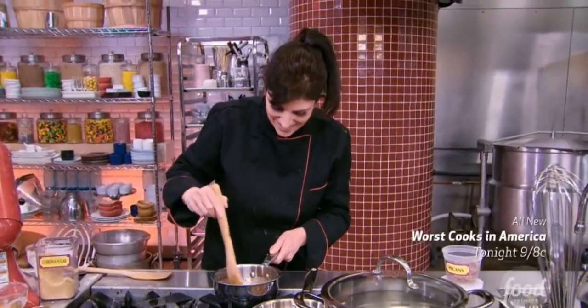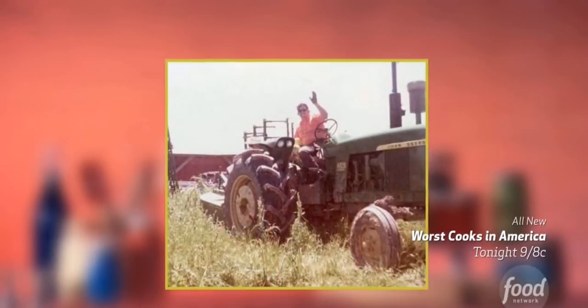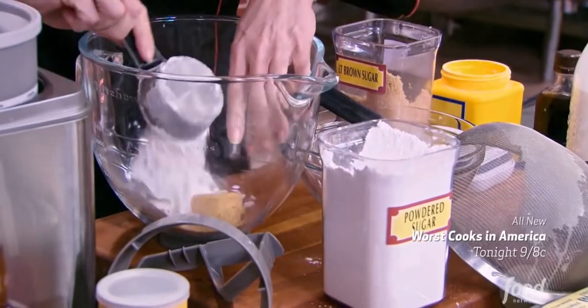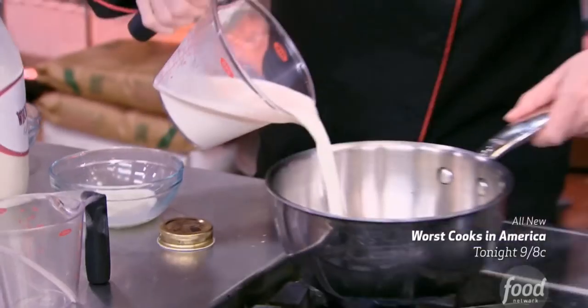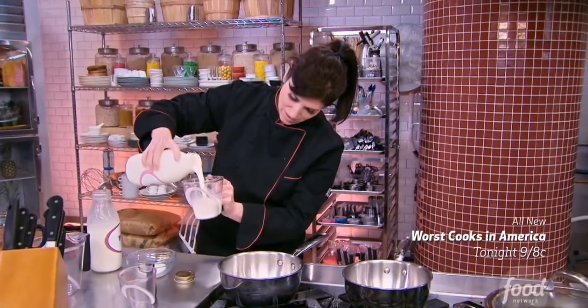I am a Southern girl. I grew up in a little town in northeast Louisiana on a cotton and soybean farm, and my daddy grew everything. I do try and put a little bit of Louisiana on the plate. My style of baking is very Southern, very decadent. God may rule my heart, but my taste buds rule my world. I'm going to make a Bayou Blondie, bringing the Louisiana flair to it with just a little hint of cayenne, but then topping it off with the praline sauce and bourbon-infused ice cream.